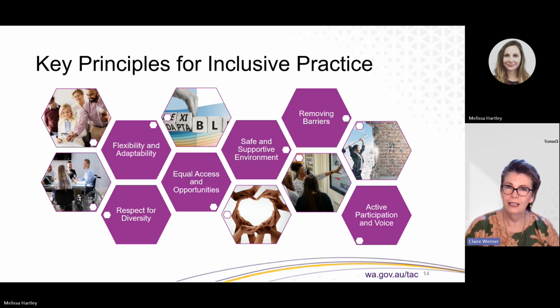The third principle is removing barriers. So as you're thinking about what you're going to do with this information, it should be viewed through a lens of, am I removing barriers? So this is identifying and eliminating physical, digital, social communication barriers that actually prevent full engagement by the learner. The next principle is flexibility and adaptability. And this is about using multiple training and assessment methods, accessible content, individualised support to actually meet different needs.